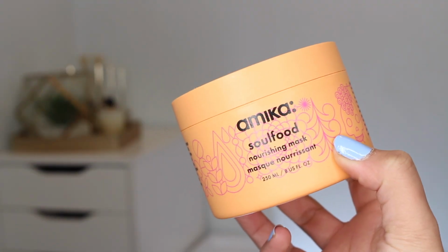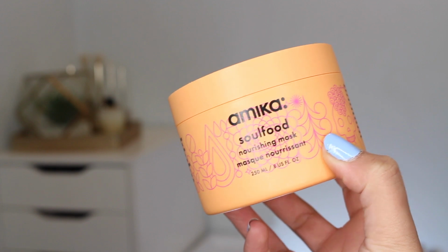A hair mask that I've been loving. My stylist used this on me over the summer and I picked it up during a Sephora sale. The Amika Soulfood Nourishing Mask. I use this as a mask or as a conditioner. It's so good. I've recommended it to other people. Like, I've got a friend who has white, straight hair. She loved it too, so it seems to be pretty versatile.